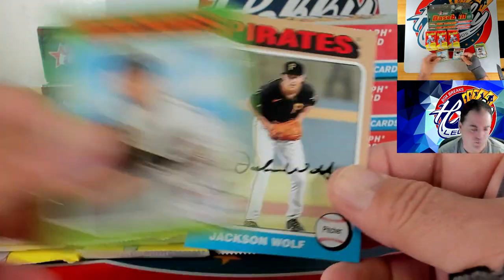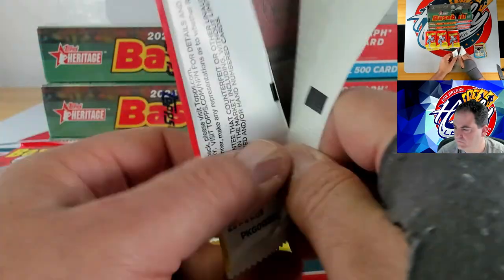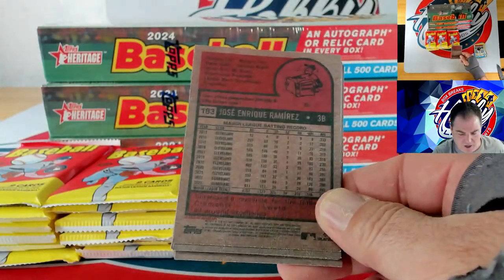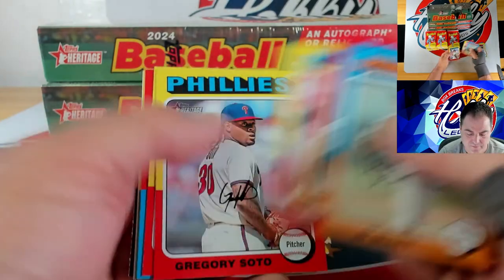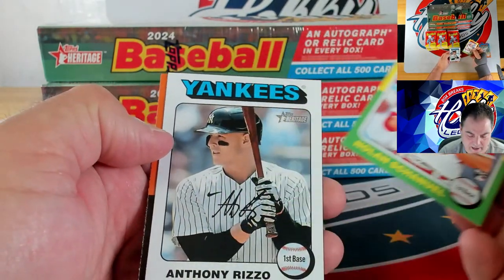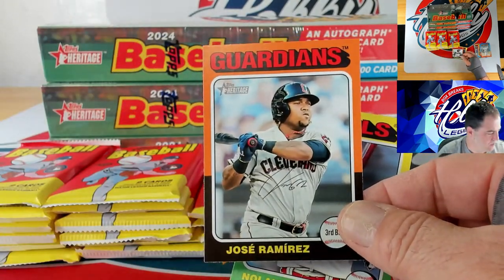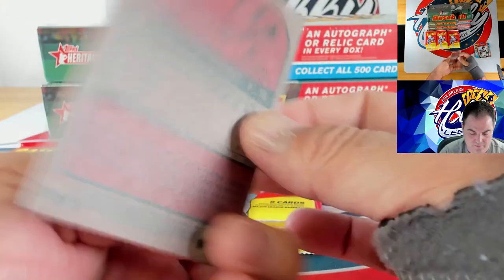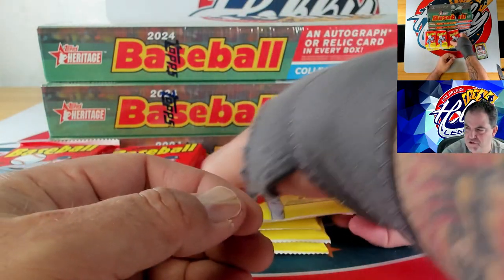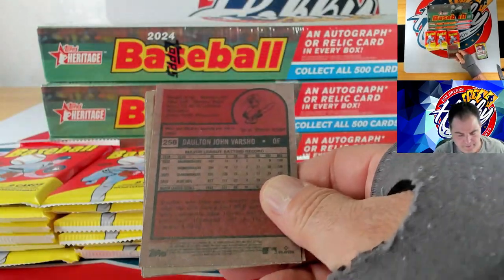Kyle Freeland on a low number. Okay, you got Colorado with break 14. Gotcha. White border Yankee, Anthony Rizzo. Wrong Yankee on the white border. Where was J-Dom when we need him?